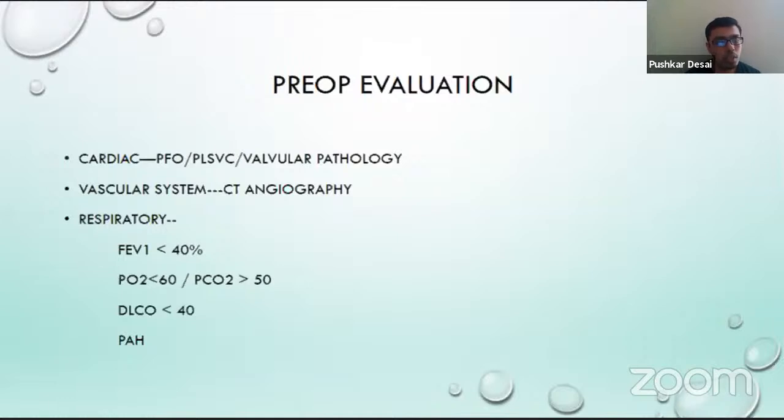So we assess the respiratory system using pulmonary function test, and FEV1 which is less than 40% in the preoperative period, baseline ABG of the patient showing PO2 less than 60, PCO2 more than 50 millimeter of mercury. They are usually standard parameters which suggest the poor perioperative outcome of the patient, and that these patients are not suitable for one lung ventilation.